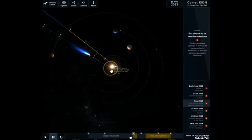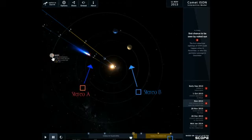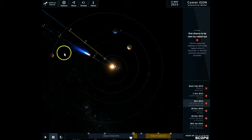Now, I want to show you something that's peculiar to me, and this is why I think we're off a few days, and I don't know if they're trying to compensate on the model or whatever. But as we look at it, I'm going to superimpose STEREO A and B's location on this in the two squares there. They're in Earth's orbit. If you notice that pattern, STEREO B is behind Earth following it, A is in front of it. And that's why we're seeing ISON coming into the left of A.